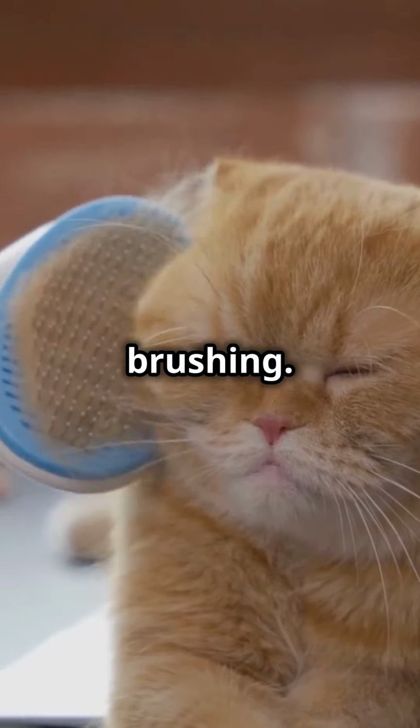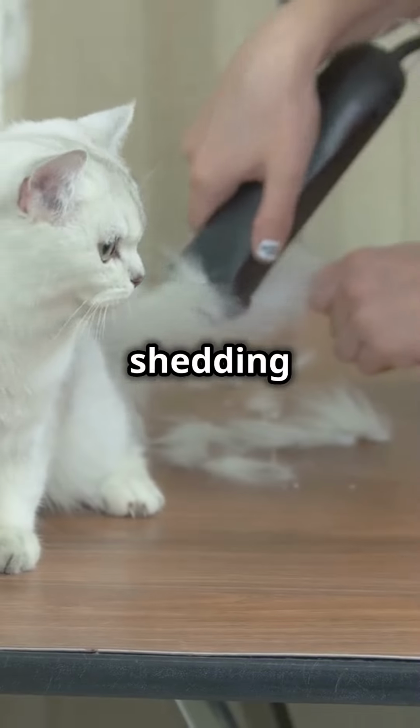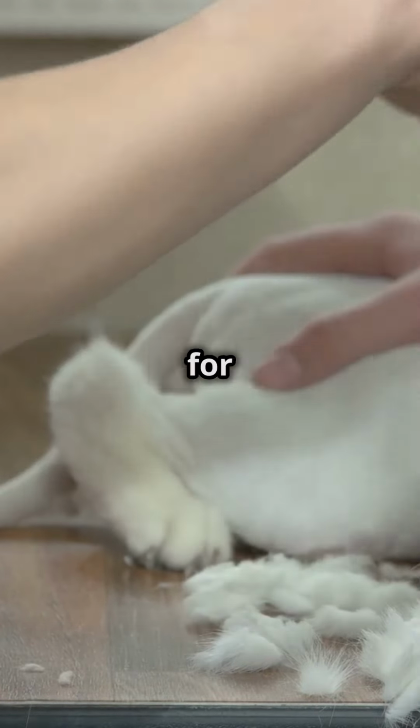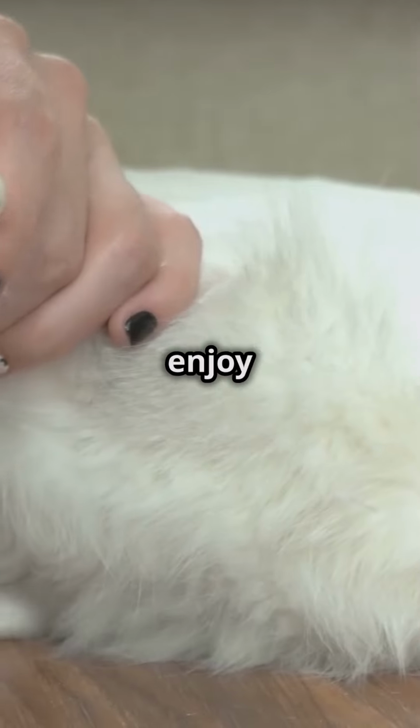Next, let's talk about brushing. Regular brushing helps reduce shedding and hairballs. Use a slicker brush for long-haired cats and a bristle brush for short-haired ones. Your cat might even start to enjoy it.